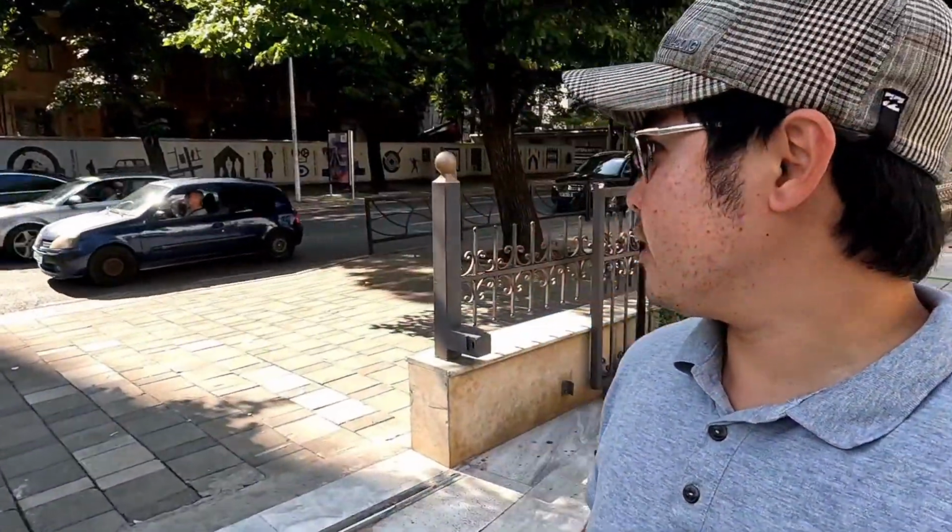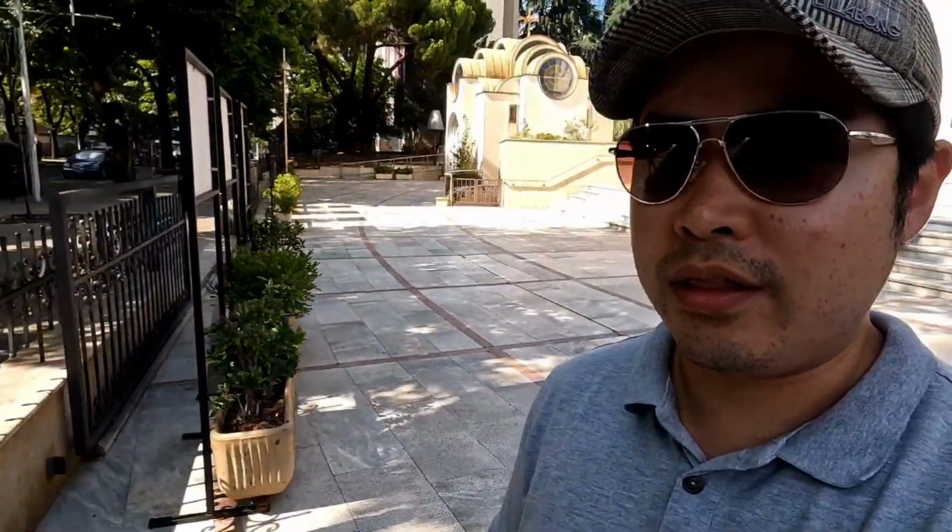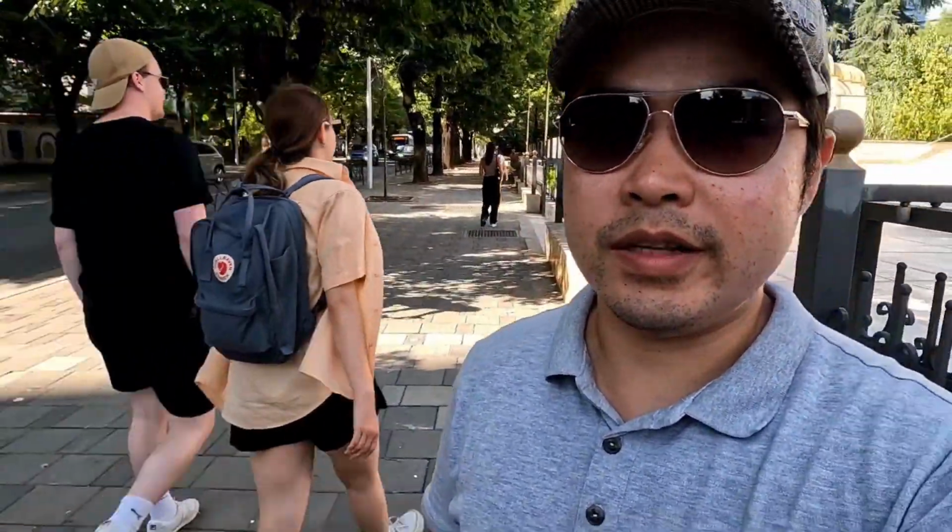Then in front of it is another point of interest here in Tirana, the House of Leaves, which is a museum about spies, as in secret agents during the war. A lot of their equipment and gadgets that they used during the war is in that museum. It's one of those things that you need to visit as well. So let's go explore.